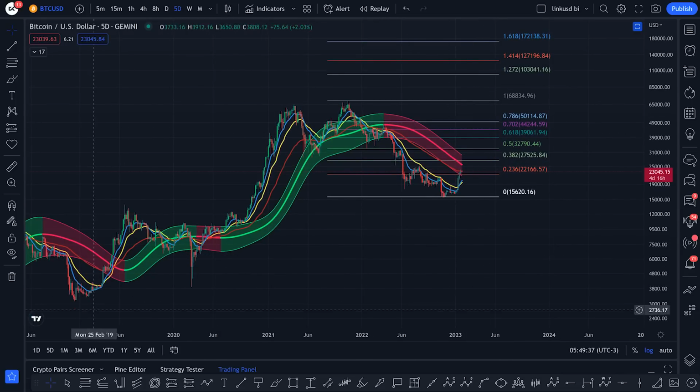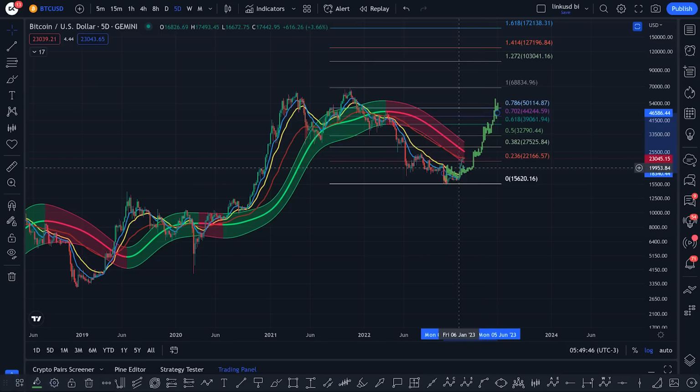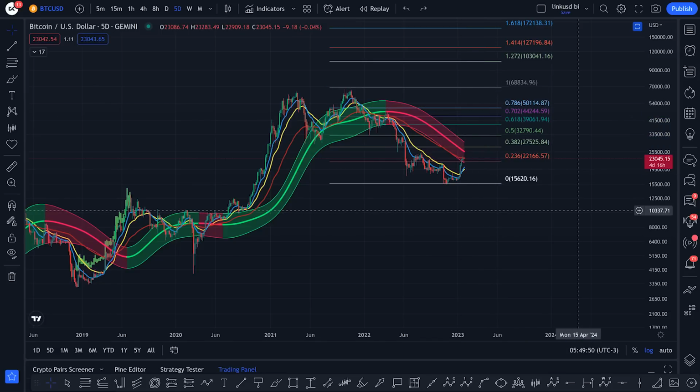So you're looking at a very rinse repeat scenario to this. Let's drop the bars pattern on from this bottom all the way to the top, and you can see if you get a big impulsive move like that off a low, you know, boom, you're up there on the 786 by mid-year, basically, and that's going to catch everyone off guard.